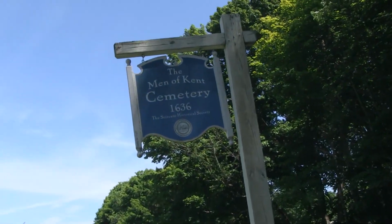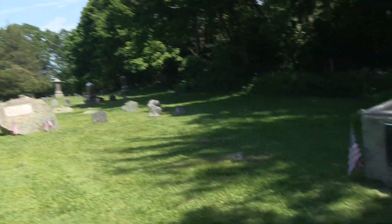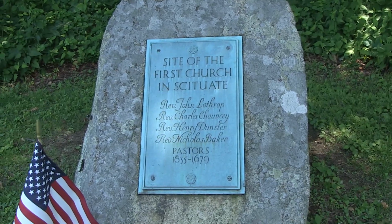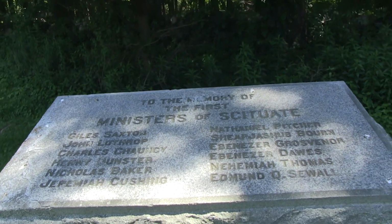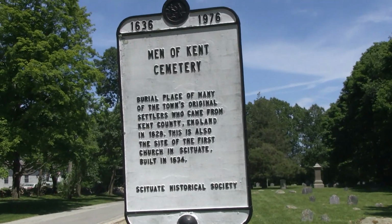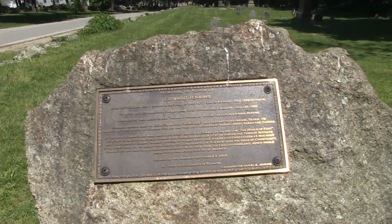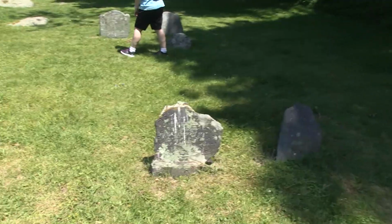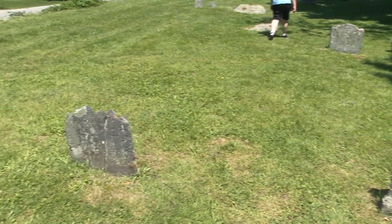The Men of Kent Cemetery dates from the earliest days of Scituate settlement, estimated to have been established in 1628. It's the town's oldest cemetery, containing the graves of some of its original settlers. The three-quarter-acre cemetery is also the site of the town's first meeting house, built in 1636. The cemetery is so named because Scituate was founded by colonists from the English county of Kent.